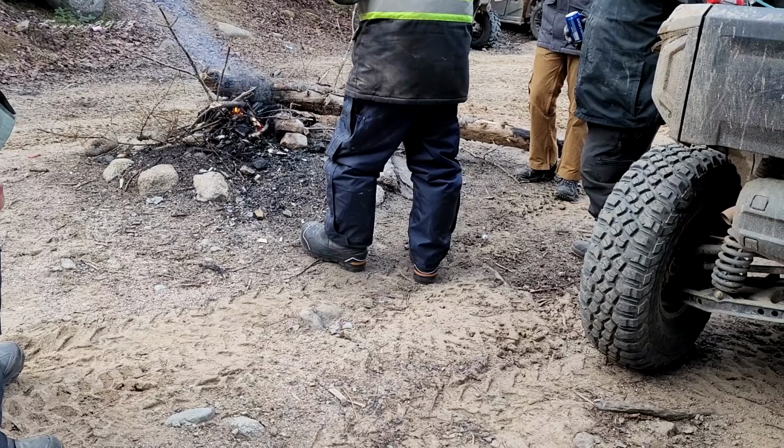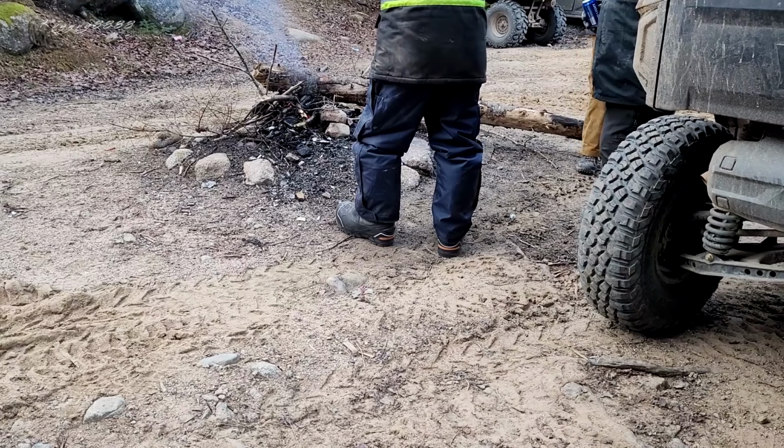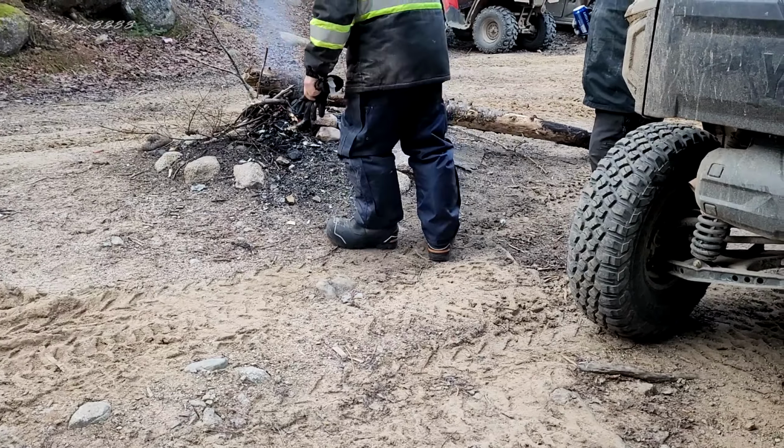After many failed attempts of starting a fire, a nice 1300-degree road flare will get her going.